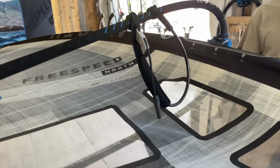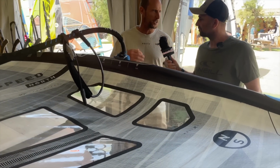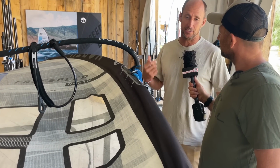We had this one last year, but we had it upright because we had a foil sail sitting here, because we thought, okay, it's a Defi, it's all about performance. But this year we decided to put the Free Speed as the centerpiece because it is, first of all, our best seller, and second of all, it's the sail that everybody should have.